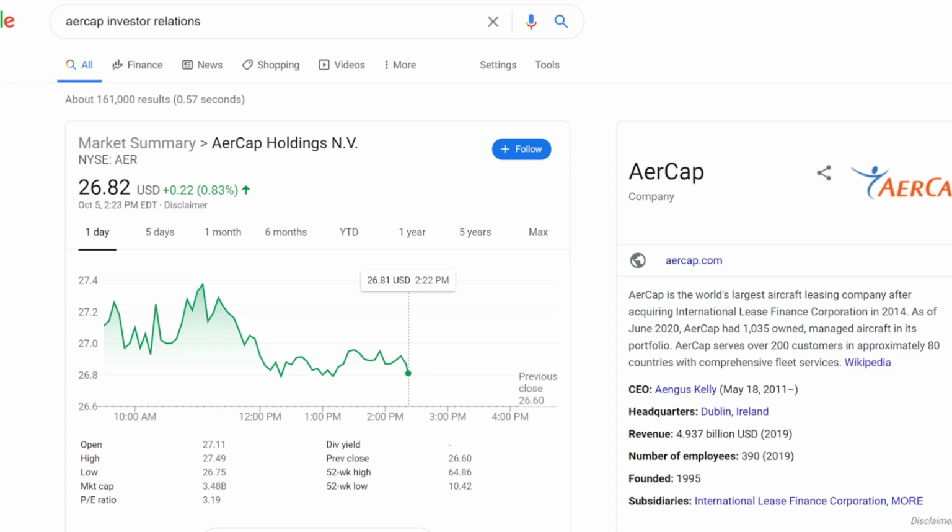That must mean they're not doing very good if their stock is trading so low. That does not mean anything. All that matters is the market cap, and you can look at the 52-week high, the 52-week low, and the PE ratio as well. But the specific stock price does not really matter.